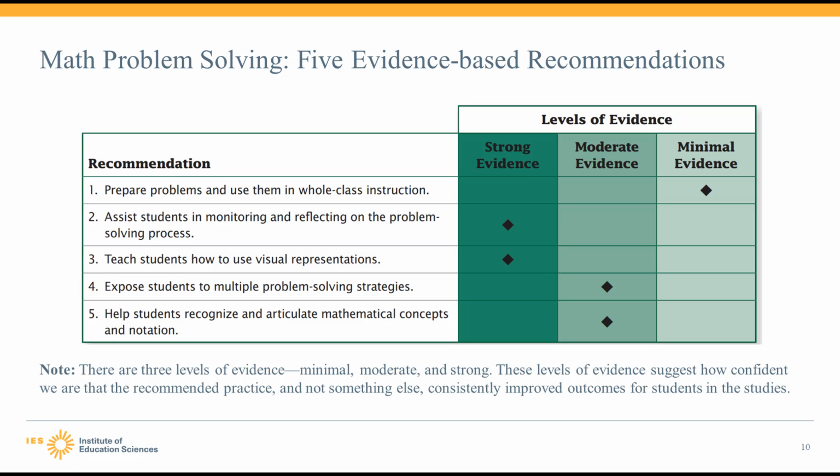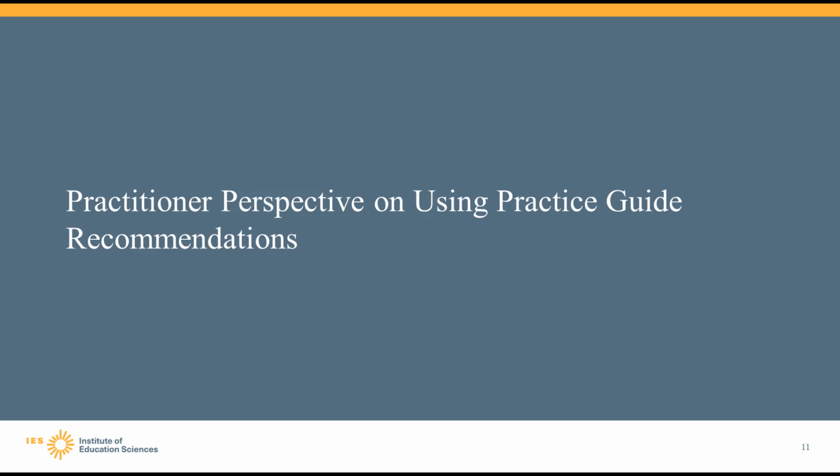Furthermore, despite the varying levels of evidence for the recommendations in improving math problem solving for students in grades 4 through 8, the panel that developed these recommendations believes all 5 are important for promoting effective problem solving skills in students. So with that said, I'd like to turn the webinar over to my colleague Pam, who will introduce a practitioner perspective on using practice guide recommendations.